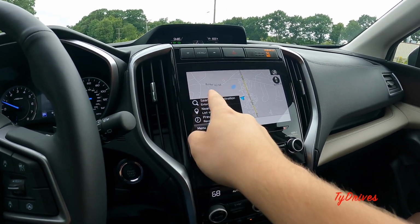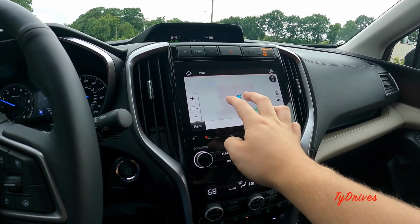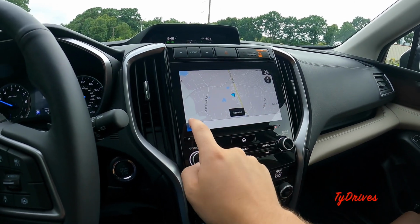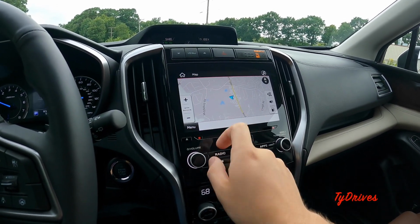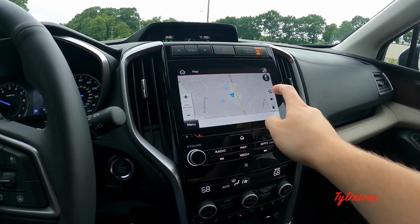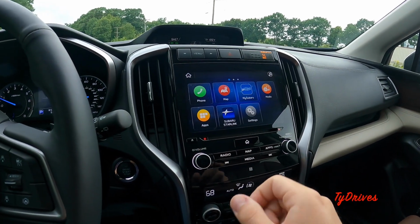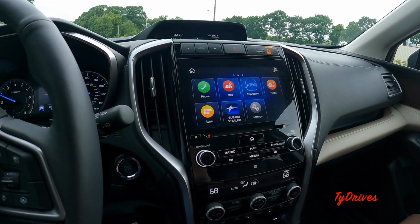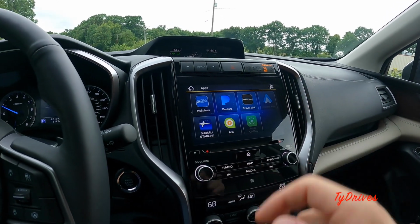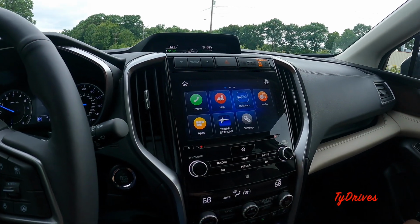You can press menu to enter destinations, as well as kind of pinch to zoom and everything like that, which is pretty neat. We have gas stations, traffic information, and all of that good stuff in there too. We have media over here for when you connect your phone through the Bluetooth. We have different apps you can enable, such as Android Auto and Apple CarPlay, and some other things that Subaru gives you as well.